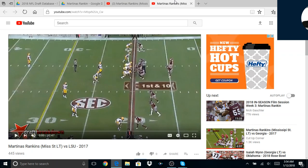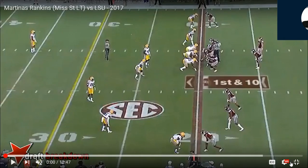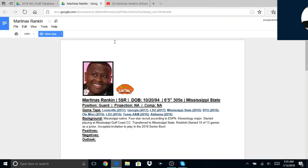You stole everything, so congratulations. Okay, well, what did you like about him in that game, and what did you not like? We'll just start with that. What I liked: his patience. I liked his IQ, his motor. I loved his pass blocking. He did all right on the run blocking, but really where he did really well is in pass protection.